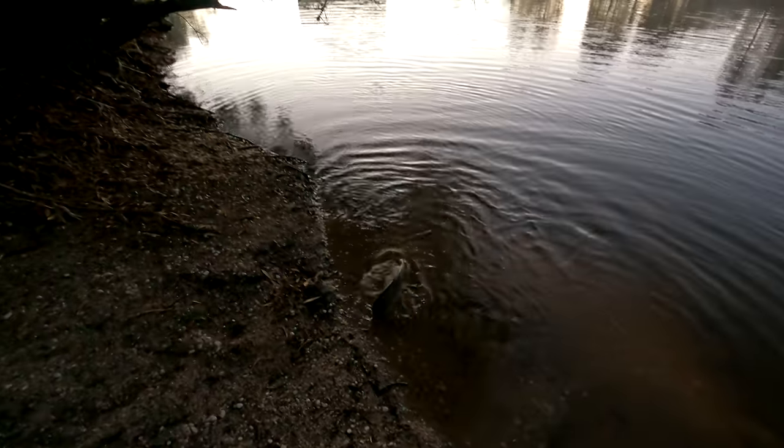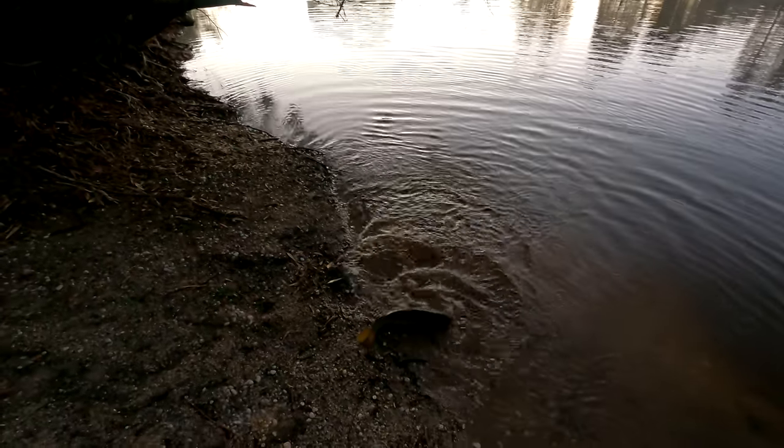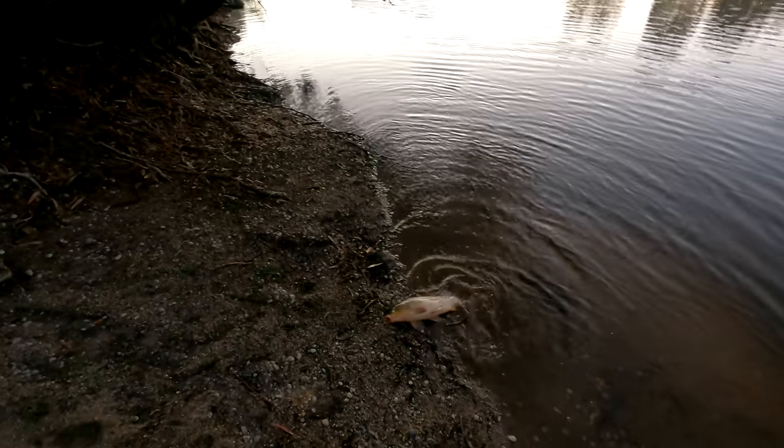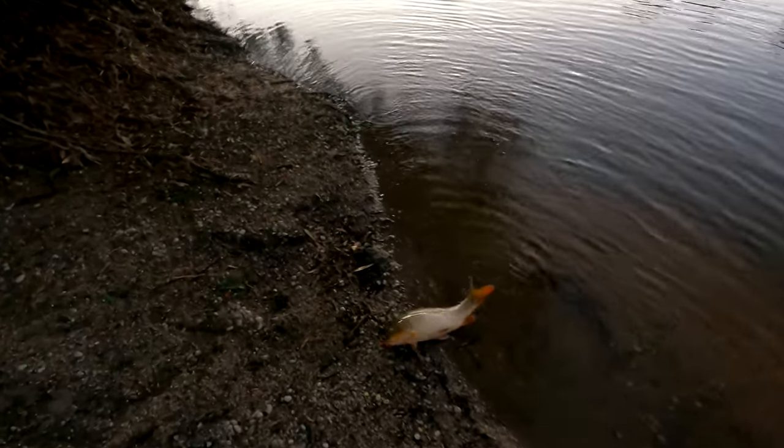Gee, it's a very fat carp. I know, almost. I'm only using 4 pound line here, so I've got to be very careful. It's a very clean carp too, actually. Looks.